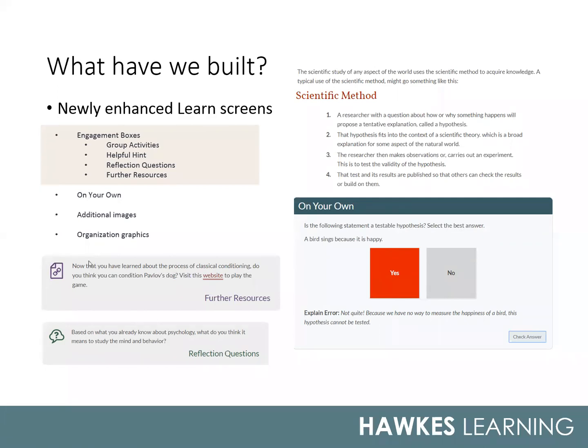On your own, you'll see this box quiz on the right side. We've got a lot of different On Your Owns, everything from printable tables where students can fill in their own information, to simple box quizzes, like the one here on a testable hypothesis, to click to select questions like I mentioned before. A lot more images, a lot more organizational graphics. If you're familiar with OpenStax, it's a wonderful product, but one of my criticisms of it as a teacher is just how dense and text heavy it could be. So we really tried to find ways to distill information and make it more visual.